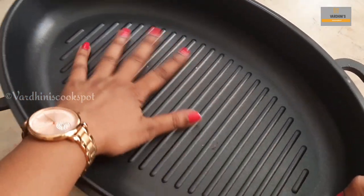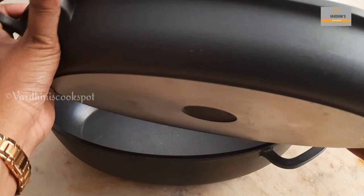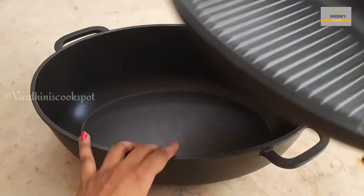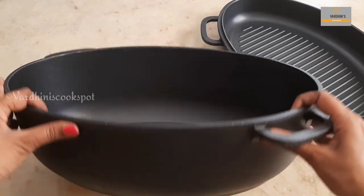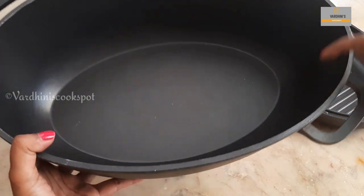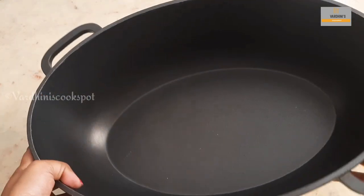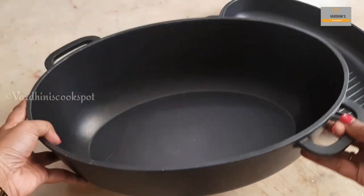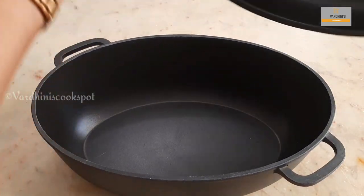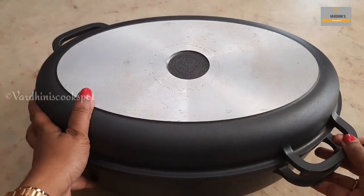Look at the quality and design of the Fuma collections. I just love this and couldn't say it's been 12 years. We can use this to make biryani from 1 kg of rice. I normally use this to fry whole chicken. After starting the channel only, I realized that my amma has collected so many cooking utensils. You can also use this in an oven. The grill pan serves as a lid while using the casserole.